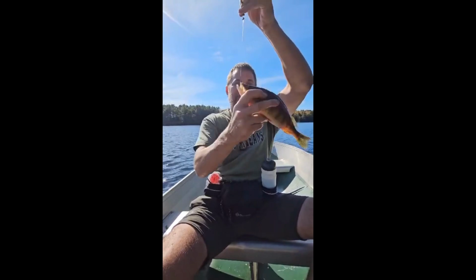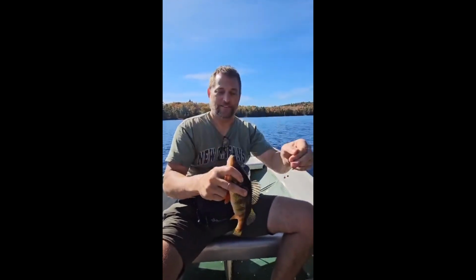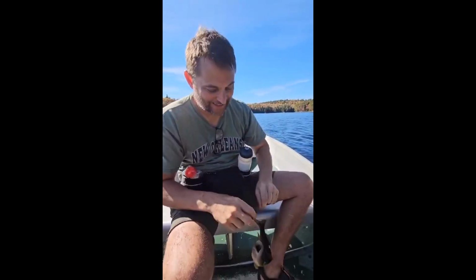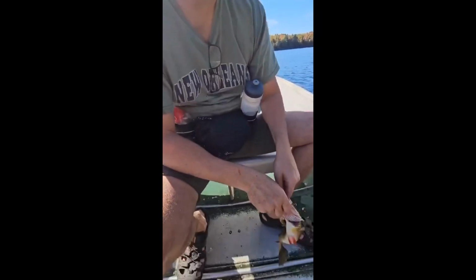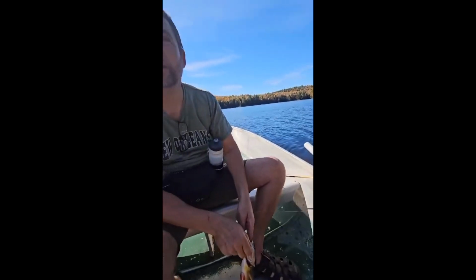Wow, nice. Look at the size of that perch. That's a pretty boy. Oh, nice one. Dude, good job. We're into the monsters here. As soon as it hit, I was like, oh my God, this thing's a beast. I did not know that they had, did you? No, not this size. I never would have thought.